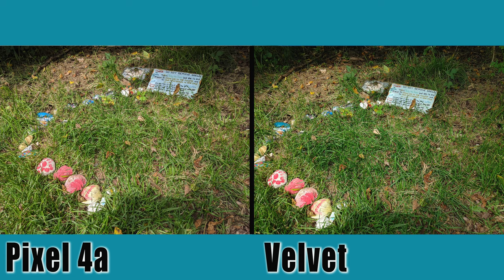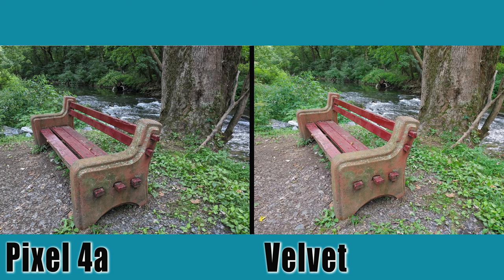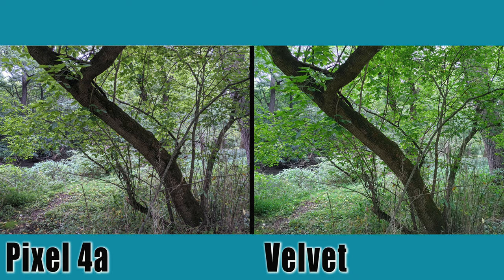So in the photos, the Pixel seems able to keep the greens a little more dark and more true to what I was actually seeing. While the Velvet did brighten up the greens, but had a little bit more saturation, it wasn't overly exposed though. Both did a great job focusing.